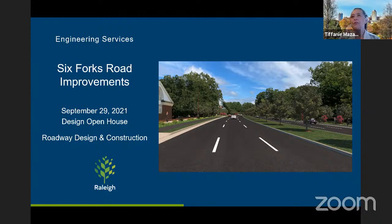Well, we're going to go ahead and start for time's sake, but hi and welcome to the Six Forks Road Improvement Project Virtual Open House. Tonight, Chad Cantrell, the project manager for this project, will give a presentation. And then we'll answer some questions you may have about the project. We ask that questions be posted on the chat box and we will answer them after the presentation.